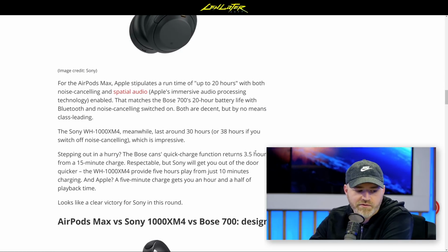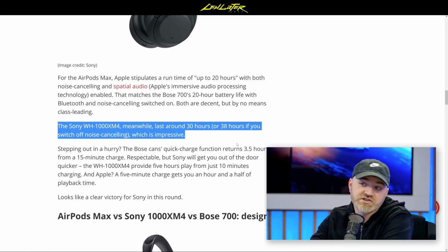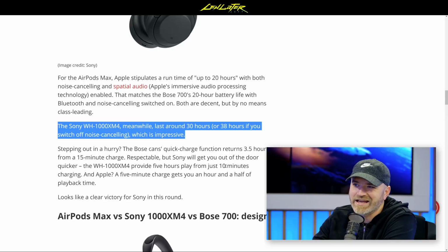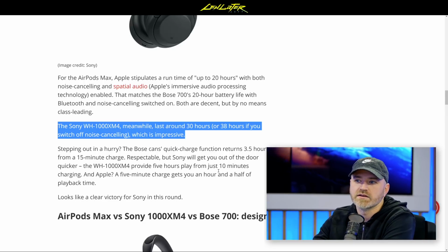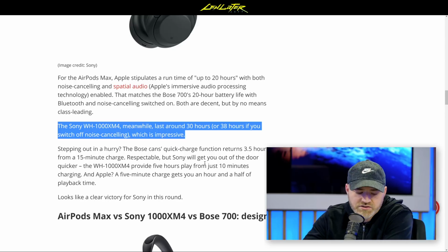decent figures. However, those XM4s have banana town battery life, as I mentioned in all the various comparison videos. You are looking at 30 hours of battery life with noise canceling, 38 hours with noise canceling turned off, which is almost double the battery life. I guess with noise canceling, it's not. But an extra 10 hours is significant.